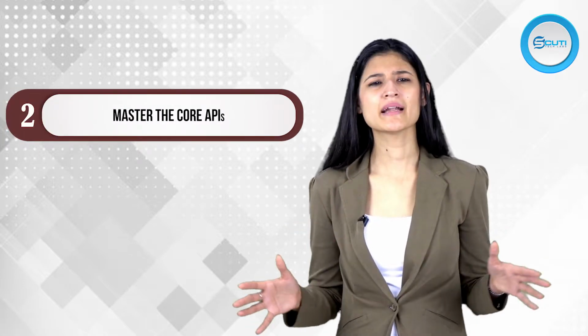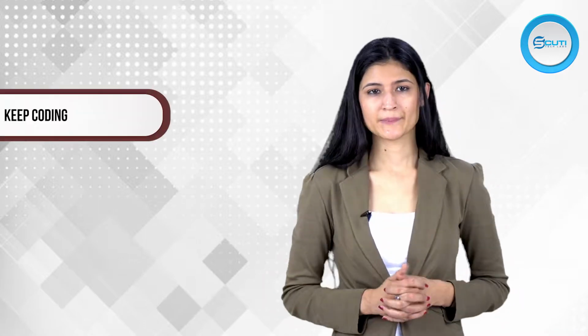Step number 2 is master the core APIs. It doesn't matter how strong you are in theoretical knowledge if you don't know the language constructs and core APIs. In the case of Java, one should have very strong hands-on experience with core APIs like java.lang, IO, exceptions, collections, generics, threads, JDBC, etc. When it comes to web application development, no matter which framework you're using, having strong knowledge of servlets and JSPs is a must.